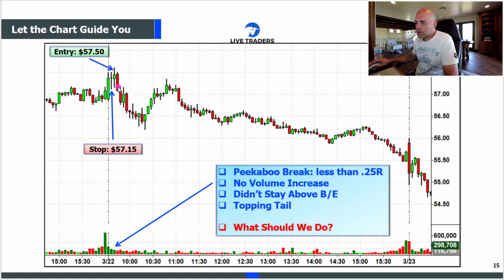What follows the peekaboo break? Wide range red bar. Here's the problem with this. What can you do? Right? When you look at this, what realistically can you do here? It popped up and pulled back so quick. Not much.